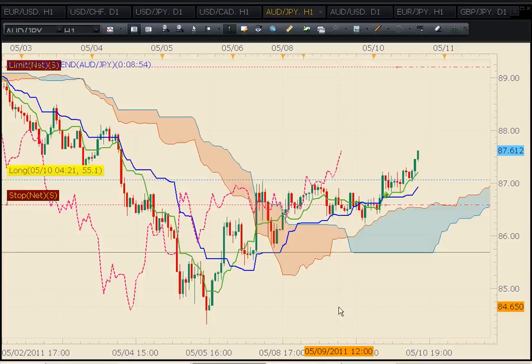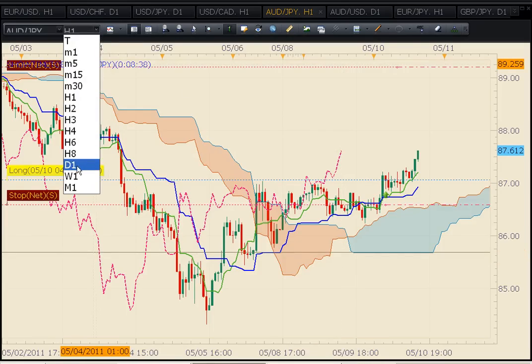All right, I just want to take time to show you a live trade that I'm in right now. As you can see, it's in there for 55 pips. This is the Aussie yen, and if you look at the Aussie yen on a daily chart, that's where I get my bias from.